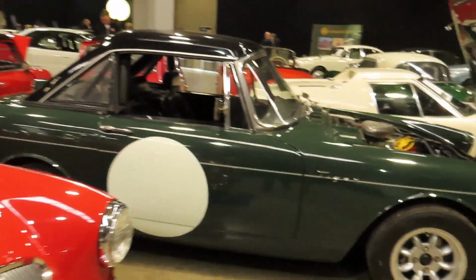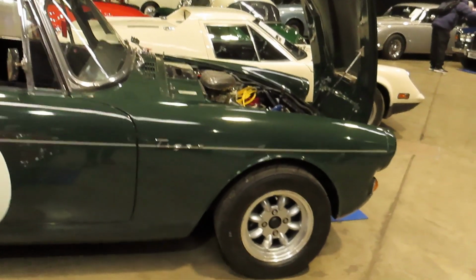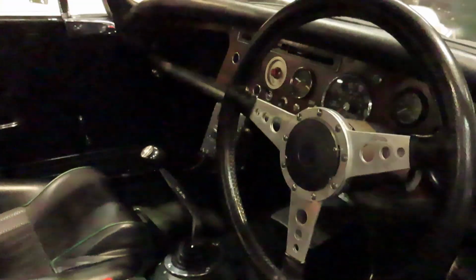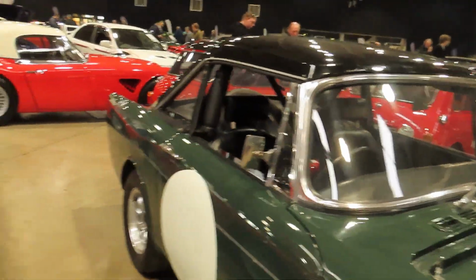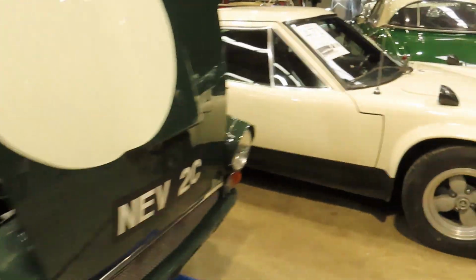Another really sporty old car is the Sunbeam Tiger. The Sunbeam Alpine came before in the 4-cylinder, and the Sunbeam Tiger put the huge V8 into the Alpine body, making a very nice car. There it is on show, but this looks a bit race prepared. 40 to 45 the estimate on this. That'll be a lot of fun and a great car to race, I'm sure.